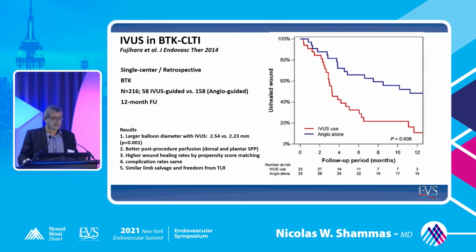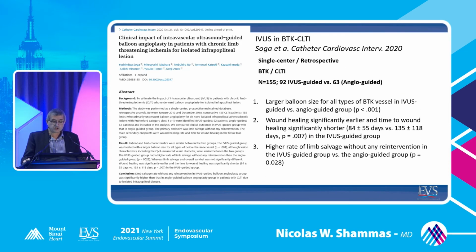So some of the data on IVUS below the knee, you can see from Fujihara's data in 2014. It's a retrospective single center, but showing clearly that larger balloon diameters are used when you use IVUS, and better post-procedural perfusion and better wound healing, as you can see in this plot. Also data from Soga, single center retrospective, below the knee, in limb ischemia patients. Again, exact same data. Larger balloon size was used when we use IVUS. You had better wound healing and faster wound healing.